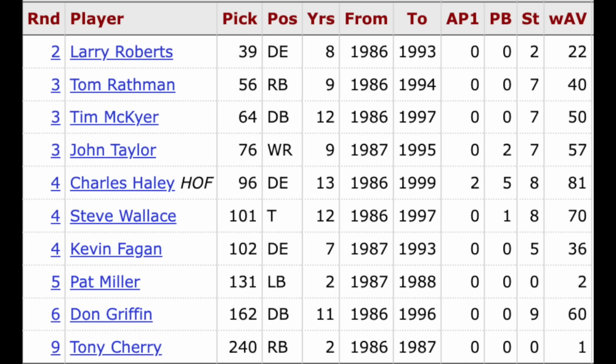Steve Wallace, as a left tackle, was a Pro Bowler, and he was also a member of several championship teams, as was Kevin Fagan and Don Griffin. Tom Rathman was one of the best receiving fullbacks of his era, and he won multiple championships with the 49ers. Basically, the biggest reason why the 49ers in the late 80s were able to repeat was because this was a shot in the arm for them in the draft. Tim McKyer was also another starter.